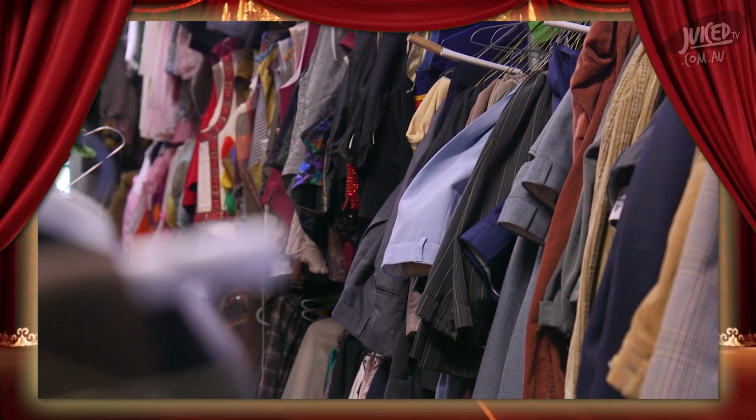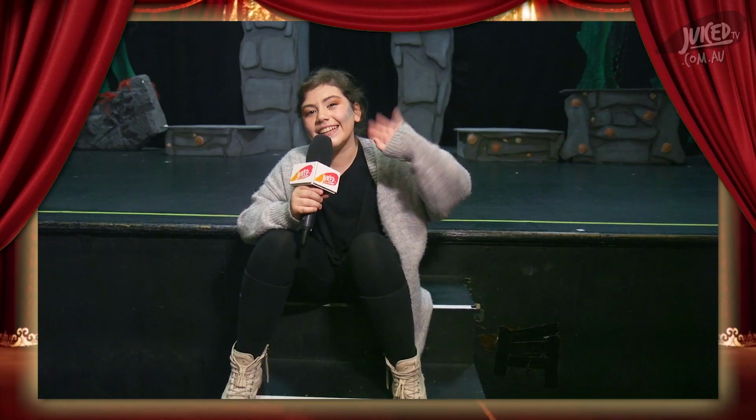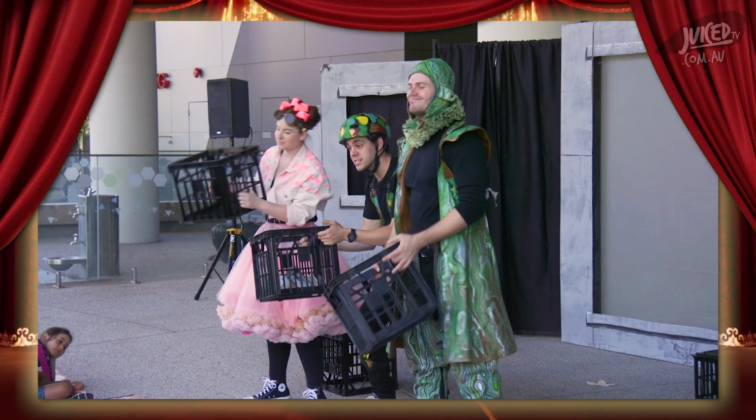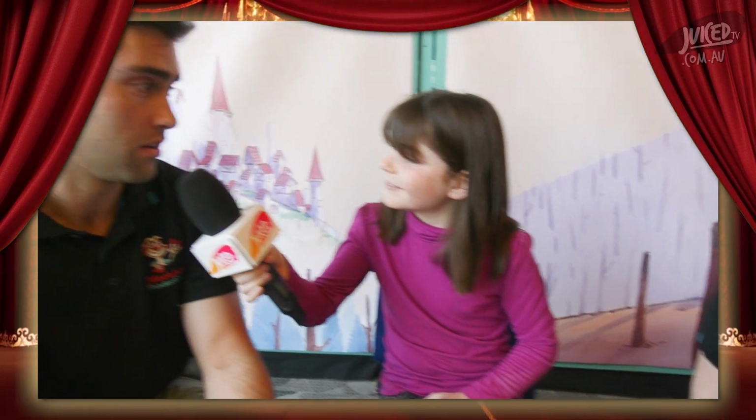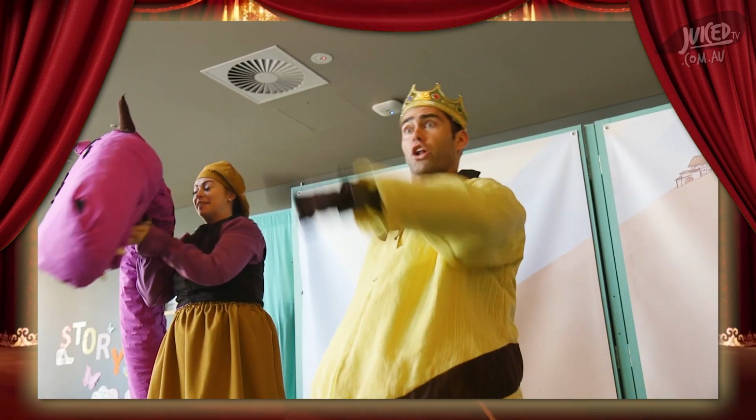First, we head over to the Brisbane Arts Theatre for a backstage tour of the Rainbow Fish stage show with Andie-Rose. Then Wylie and Mikayla take us to the Frog Prince performance at the Queensland Children's Hospital. Finally, Crystal has a chat with the talent from Meerkat Productions.